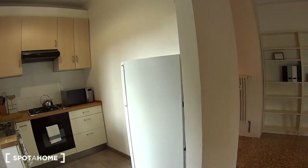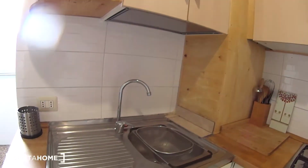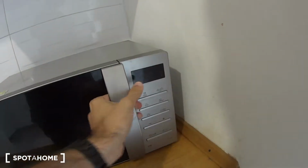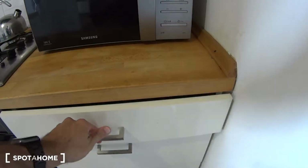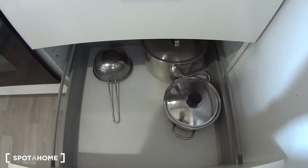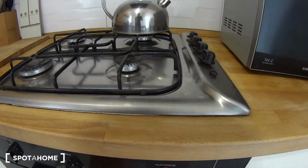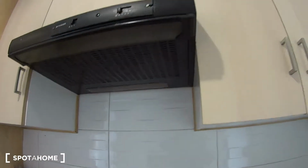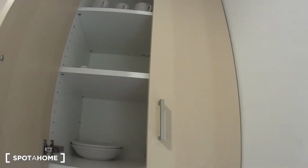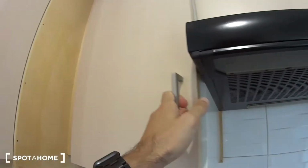Through this opening we access the kitchen itself, which is fully equipped and still fairly spacious. We have on this side the microwave, underneath we find a drawer with all the cutlery which is provided with the apartment. Some of the pots are stored in here. But on the side we find the oven, as well as the gas stove here on the top with its fan. So looking at the top, we have several compartments with glasses and plates. There's one more up there and one here on the side where you can store the food.